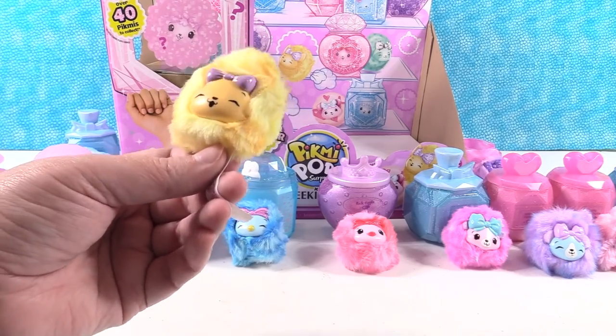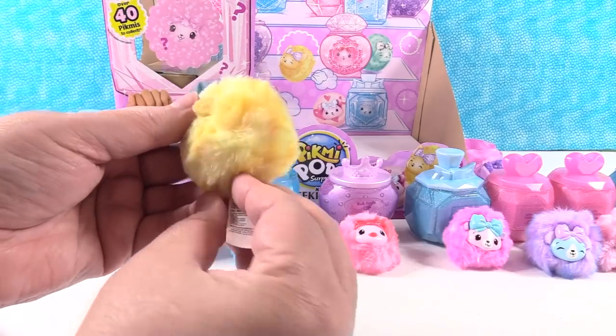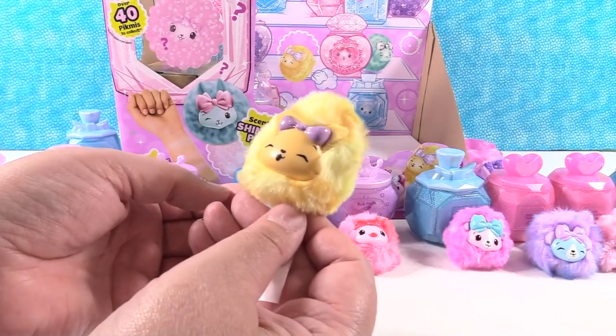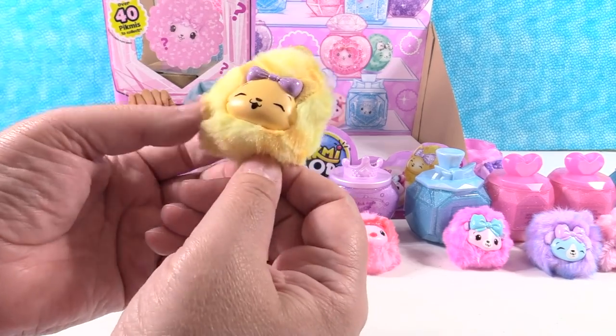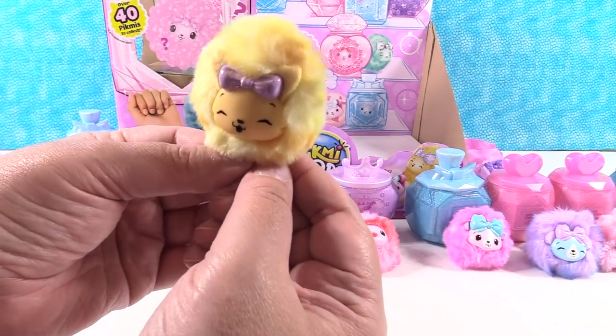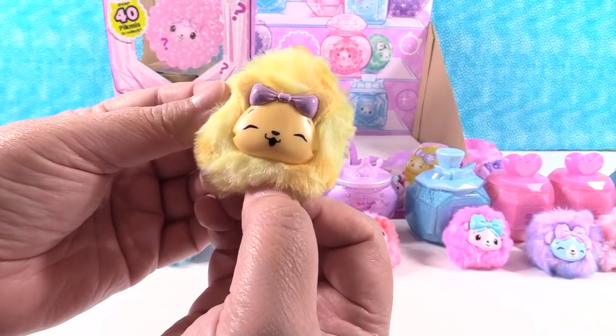I was thinking Boots was the corgi. It might have been the lion. But the canine makes it the corgi. So there's the little corgi. It's supposed to smell like magnolia. Oh, yeah. That definitely smells like a tree. A magnolia tree. A magnolia blossom on the tree. Yep. A flower.